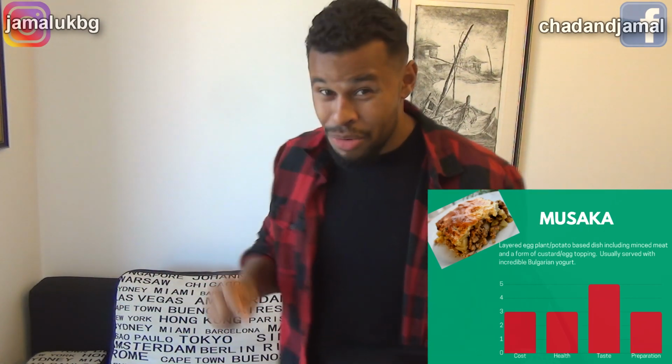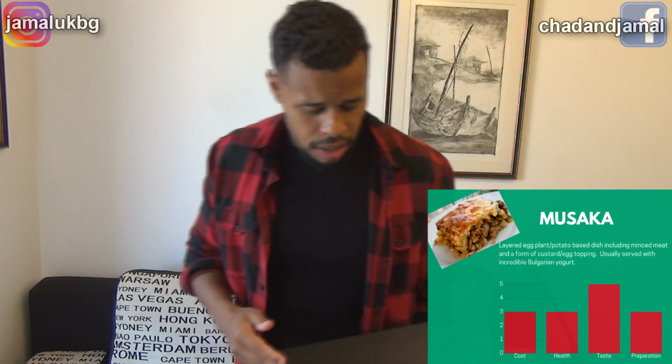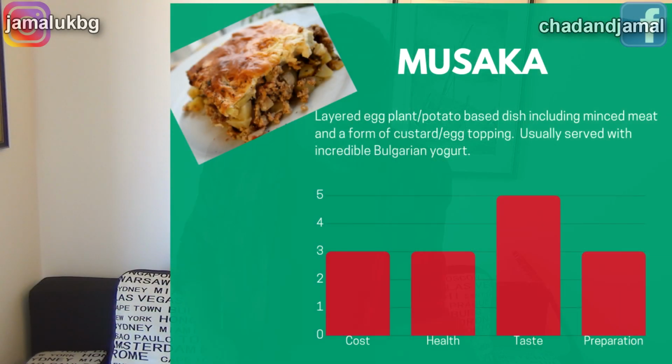But if you get a bad moussaka, yeah, you don't want to think about that. So, it's one of those. The cost is 3. It's not expensive, it's not cheap to make. You just gotta buy lots of ingredients.